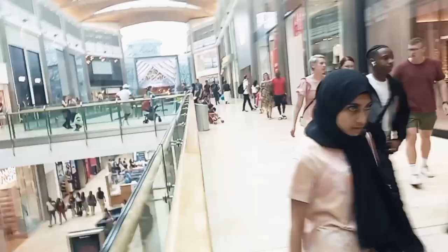So guys, this is the other part. This is the other side. This is just one part, although we are still on the same floor, to the right side of the hall of the mall. This is the road that is leading to the other part. So this is another part of the mall.